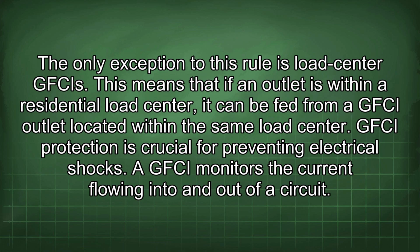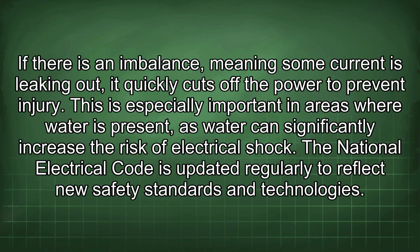GFCI protection is crucial for preventing electrical shocks. A GFCI monitors the current flowing into and out of a circuit. If there is an imbalance, meaning some current is leaking out, it quickly cuts off the power to prevent injury. This is especially important in areas where water is present, as water can significantly increase the risk of electrical shock.